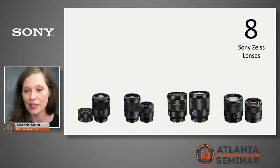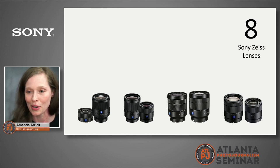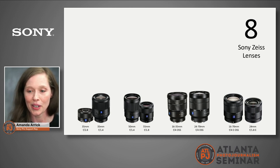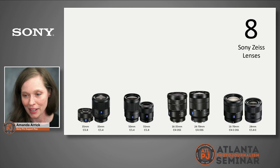One of my colleagues always says that every lens has a soul, and I love to borrow that because it's really true. I have a hard time sometimes choosing, even though there's not much of a focal difference between our Zeiss 50 1.4 and the 55, sometimes that 55 is just so nice and small and light and compact. It's nice to be able to choose that. But what's nice about the range of the Sony lenses going from G Master to G to Zeiss is there's something there for everyone.